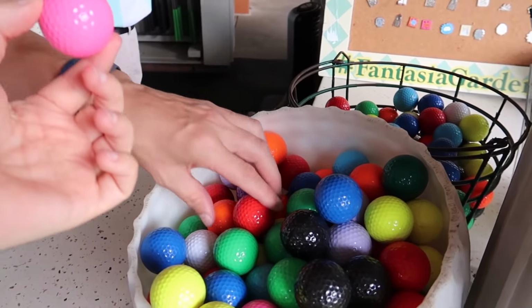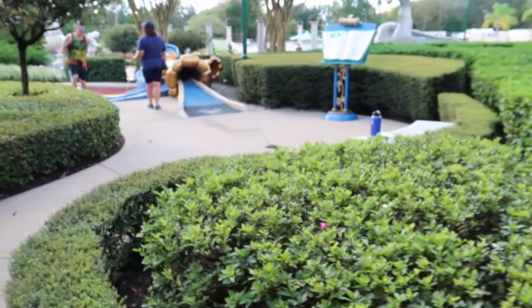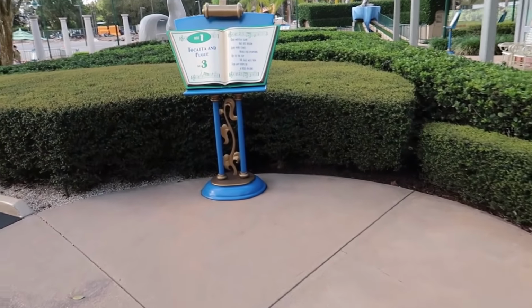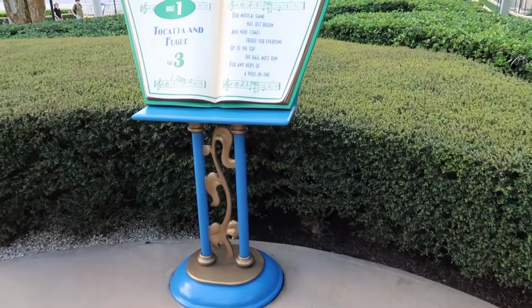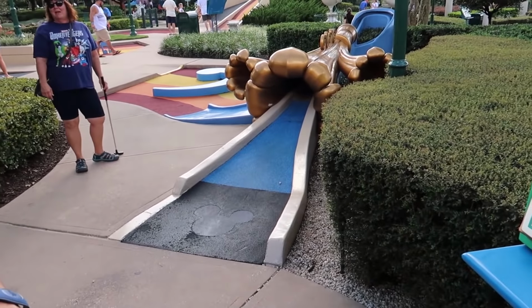Yeah, there's a pink golf ball here. I'll have red, thanks. I'll have pink then. Thank you. Hole number 1 is called Togata and Fugu. Whatever that means. Is that some kind of character? I don't know. Fantasia? I don't know, but there's number 1.